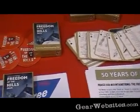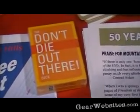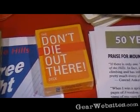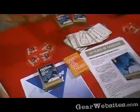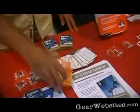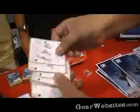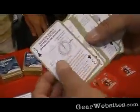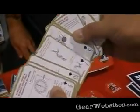Yeah, our other one is Don't Die Out There deck. And that sounds interesting. Just in a couple of years we sold more than 20,000 units of that. Wow. And it's just got basic survival tips, backcountry survival tips. So what do these retail for? This is going to be $7.95. Oh, it's under $10. No, excuse me, $6.95. This one's $7. And you basically have 52 different tips now. Yes.